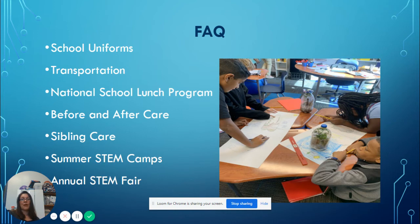We offer before and after care. Before care starts at 6:30 in the morning and after care goes until 6:30 p.m. They also provide care during teacher work days and longer extended breaks like spring break and winter break.